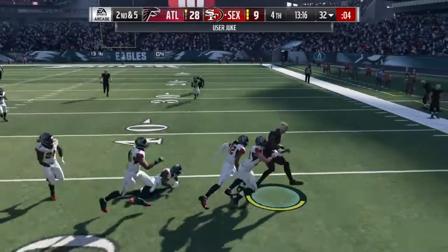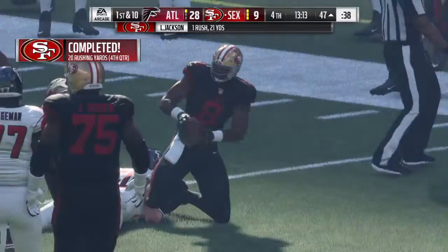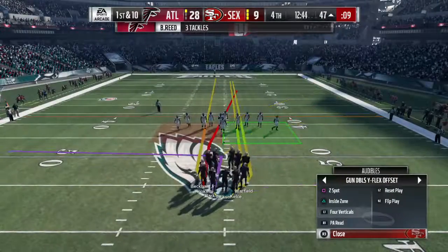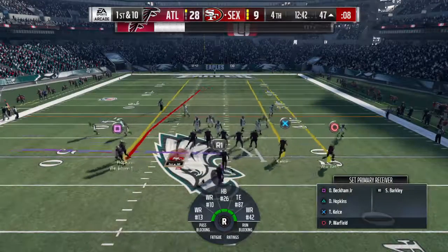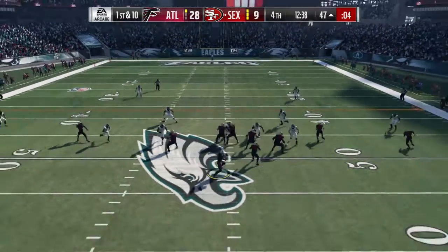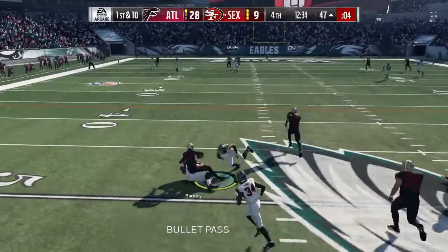The quick feet by Jackson. Able to find a lot of empty space there, picking up the first down at a 21-yard gain. Now, those are the ones that hurt defensively. You do everything right. Excellent pressure, good coverage downfield, and then he slips out the back door and turns it into a nice gain.